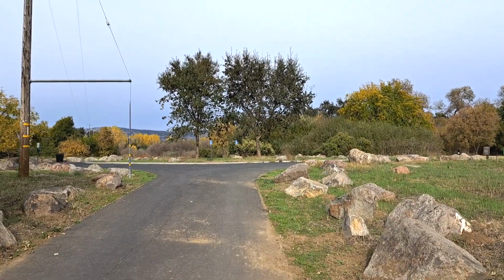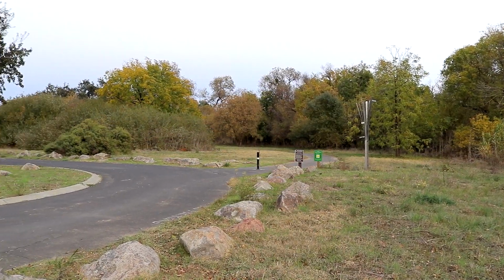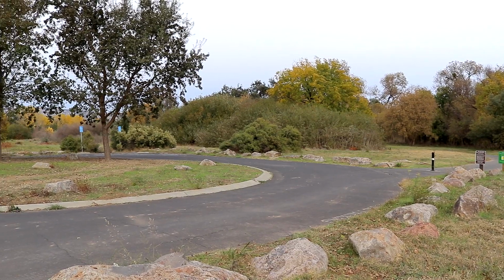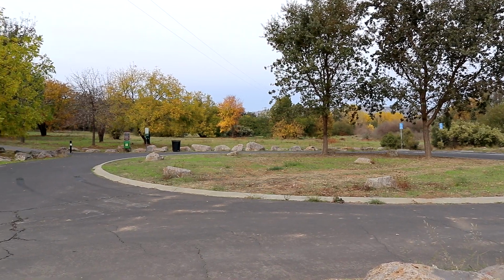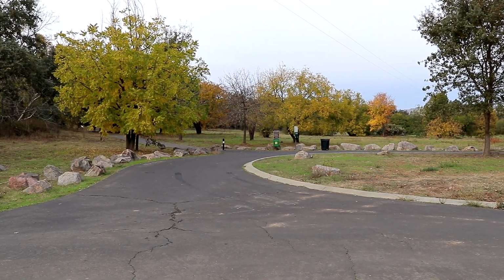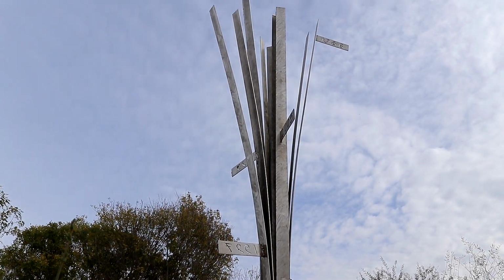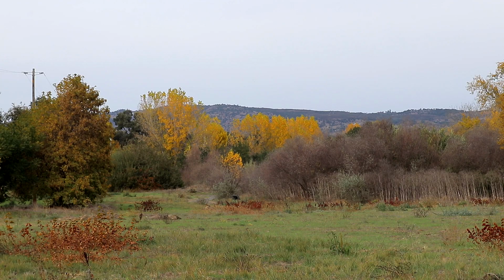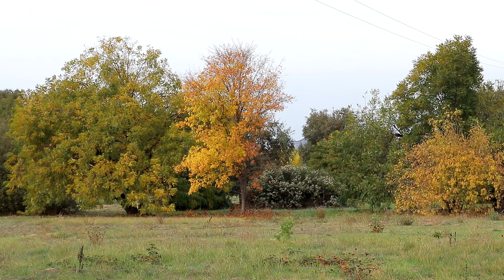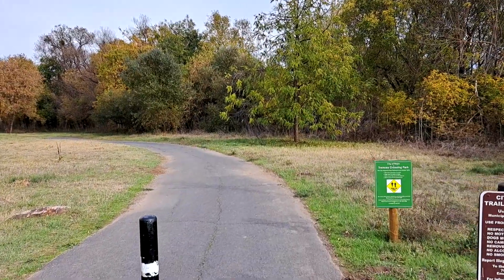Almost immediately, we come to a large driveway circle. The beautiful fall colors are a little hard for me to ignore, and I certainly won't. I'm going to walk this loop counterclockwise.